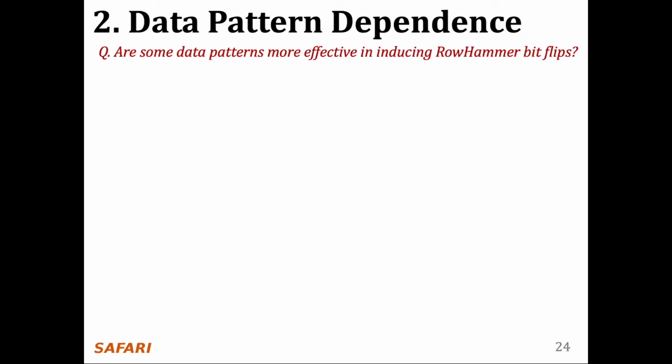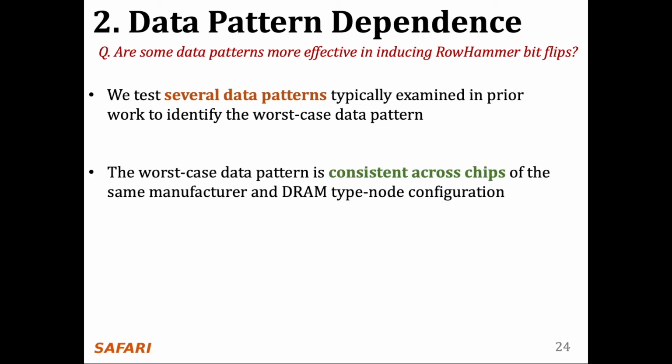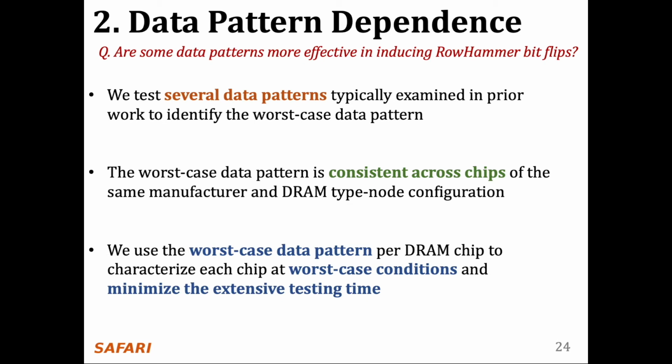The second question we want to answer is, are some data patterns more effective in inducing RowHammer bit flips than others? We test several data patterns that are typically examined in prior work to identify the worst-case data pattern for inducing RowHammer bit flips. We find that the worst-case data pattern is consistent across chips of the same manufacturer and DRAM type node configuration, and we use the worst-case data pattern per DRAM chip to characterize each chip at worst-case conditions and minimize the extensive testing time. We refer to our paper for more detail.